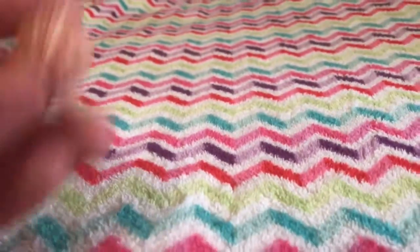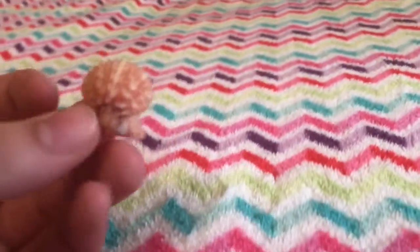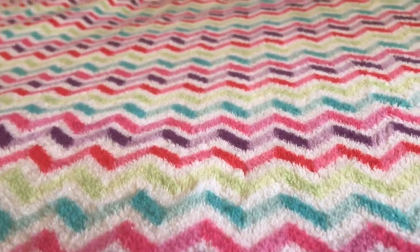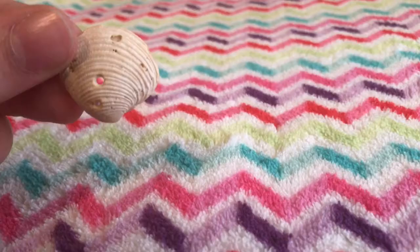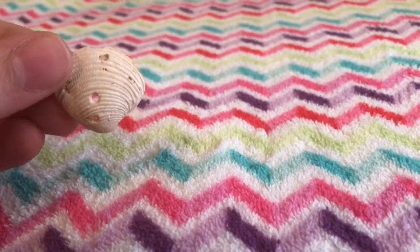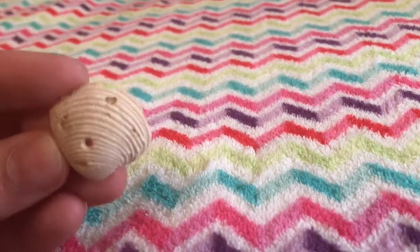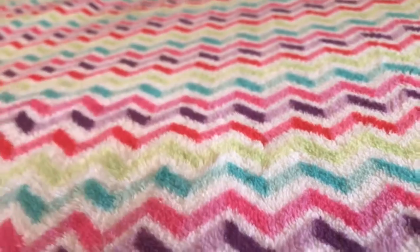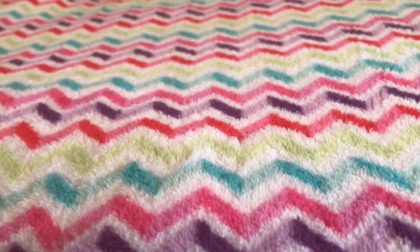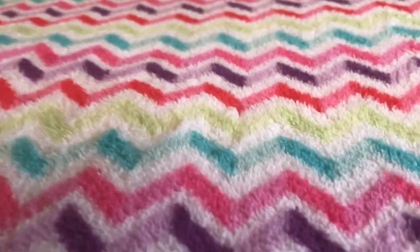I got a lot of these little clamshells with this kind of red and white pattern. I don't know how common it is, but I found a lot of them. I have a lot of these that have holes in them. I'm not really sure why they have holes, but if anybody knows, you can put it in the comments. I'm gonna try to make jewelry out of all the ones that have holes in them, so it's gonna be cool. Here's another one of those white ones. I found a lot that have this orange and white pattern in them too, so that's pretty cool, I guess.